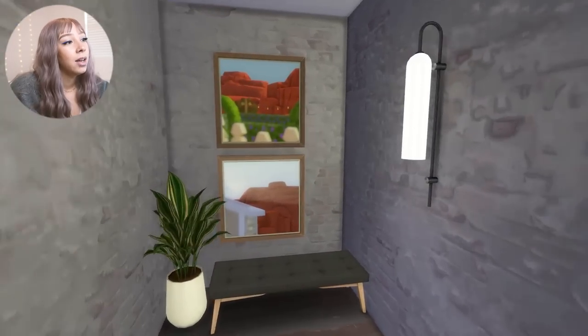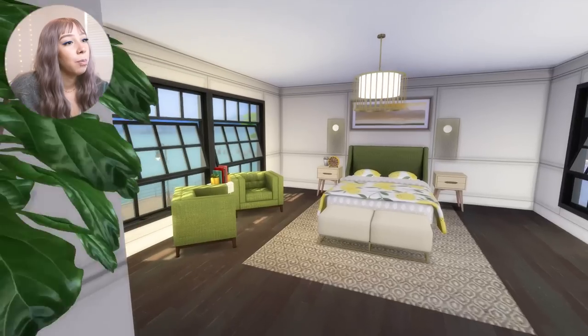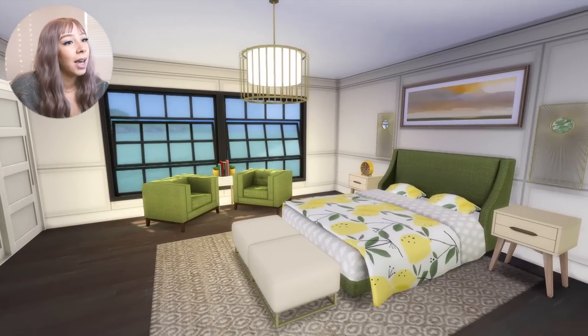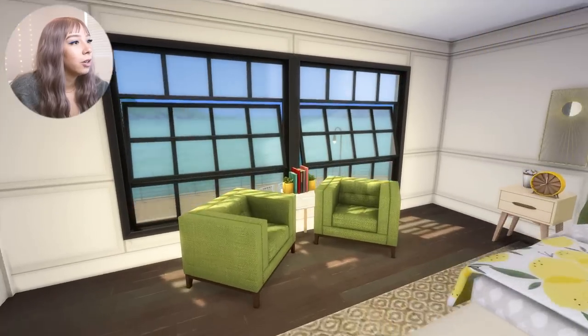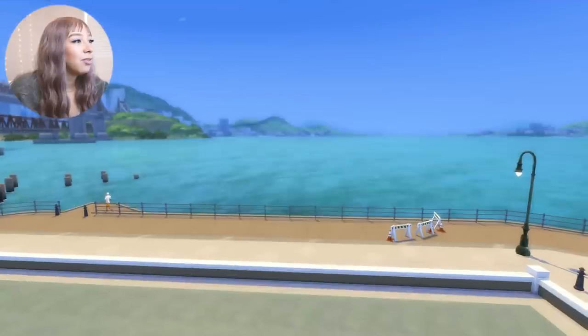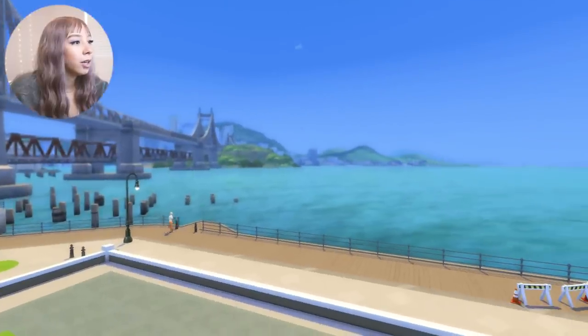Anyway, moving on. The master bedroom, bam. It's green and yellow. I feel like it should... Wait, is that water? Oh my gosh, it is. I was just gonna say, I feel like it should be overlooking water.